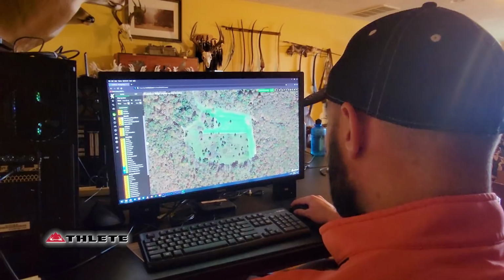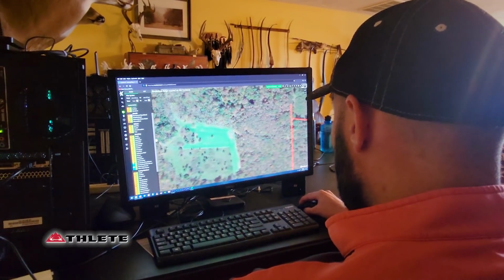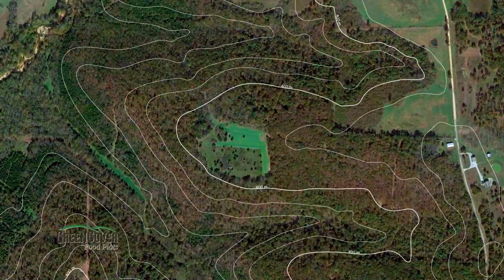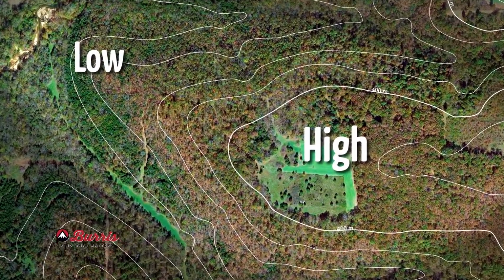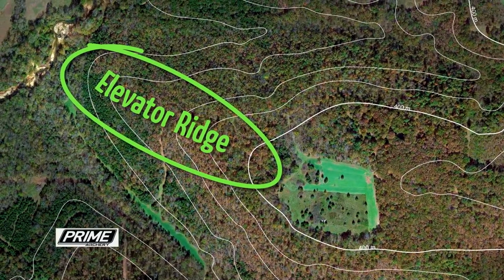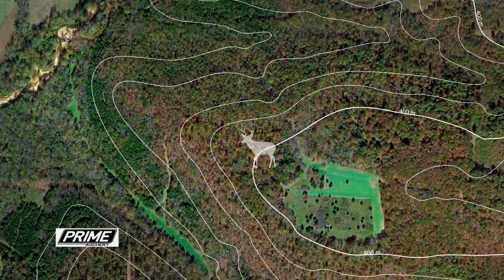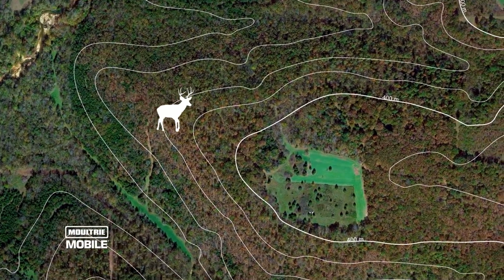Each property is unique. So when I started looking at this property, you can tell the middle of the property is pretty much one long ridge. In fact, it kind of tapers off to the west and creates what we call an elevator ridge, where it's easy for deer to travel up and down the terrain, going from high to low or low to high elevation.